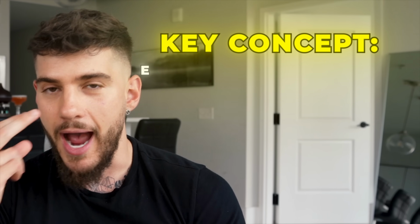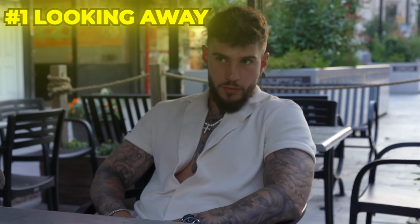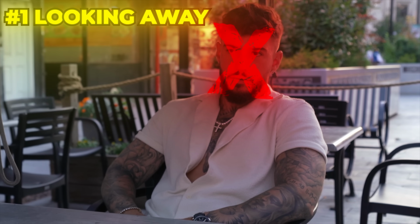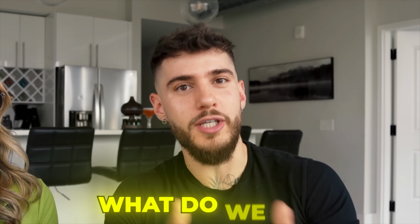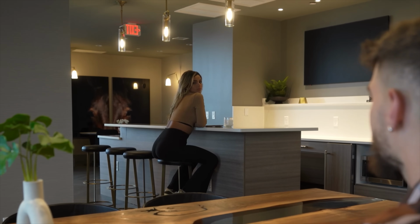The problem with both of these mistakes is that neither of these create the right emotion within the girl. So every time you make eye contact with a girl, it's an opportunity to create emotion. Number one, nervously looking away, well, that's not creating the right emotion. You're just giving off nervous effects. And then staring emotionlessly isn't creating emotion either. So what do we do in this moment, Kyle? What do we do when the hot girl's looking at us making eye contact?